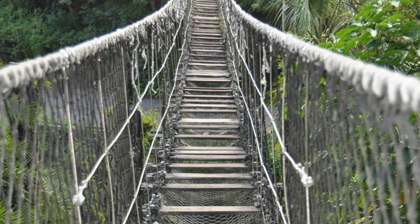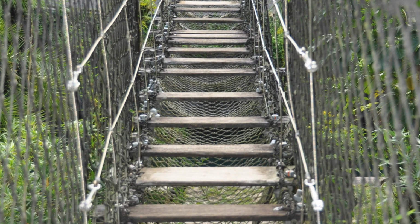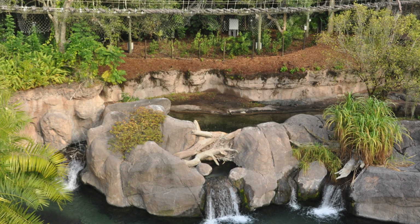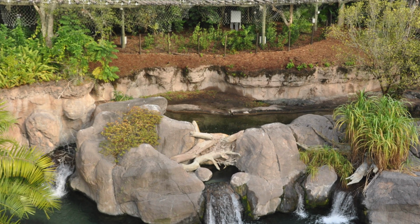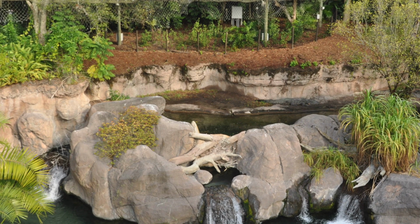Now, if you're afraid of heights, you might not want to do the Wild Africa Trek because of that. Don't be alarmed. This is Disney and it's very safe. You're attached to a tether hooked to a carabiner on your safety vest. The bridge has a rope netting underneath the boards, so even if you were to fall through one of the boards, you'd be caught by the rope. So it is much safer than it looks, but it's an exciting experience just the same.